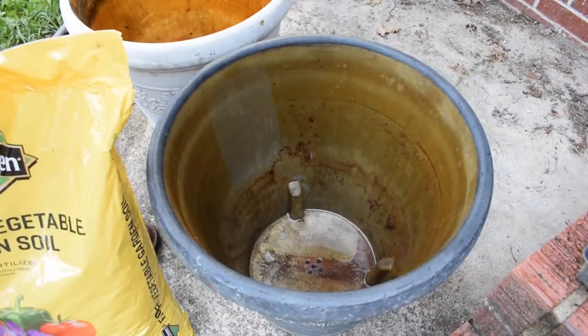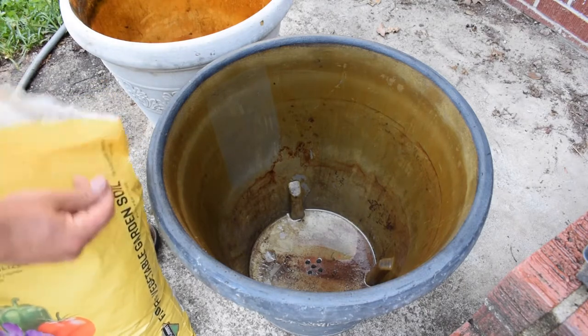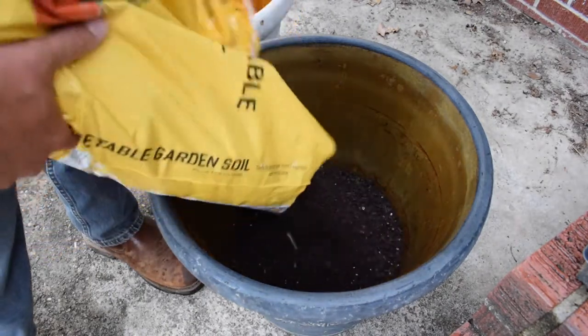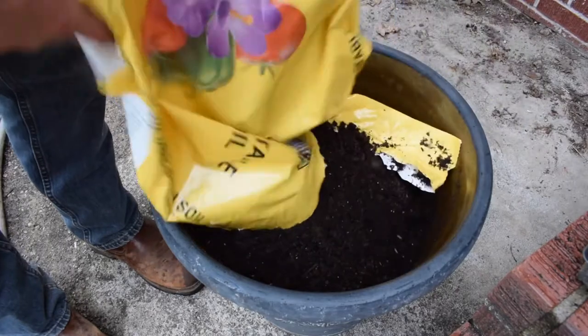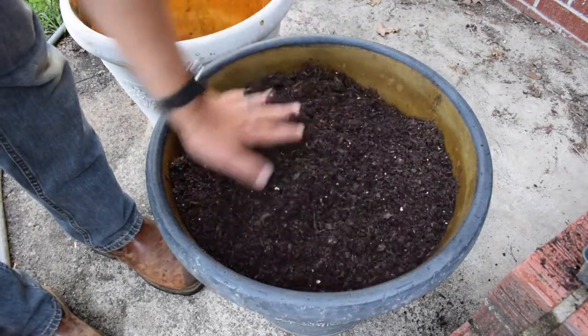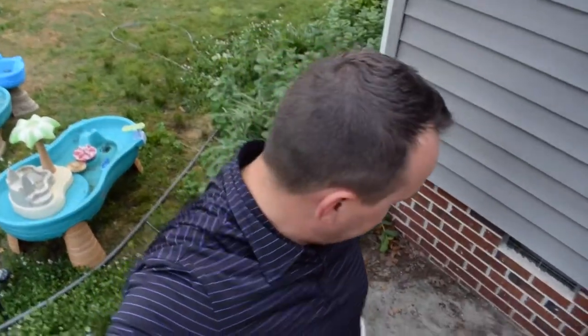So guys, I picked up some garden soil from my local big box store. We're gonna go ahead and get these planters filled up. It actually worked out way better than anticipated. I was figuring that because of the size of these, it'd probably take 2 bags of garden soil per pot. But as you can see, only needs one.